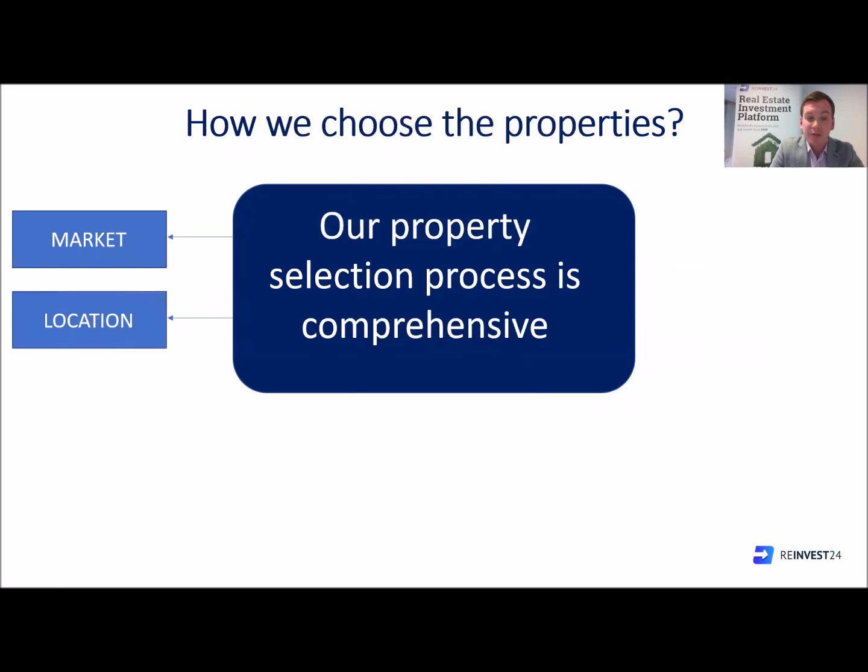Next up is the location. When it comes to real estate investments, it's all about location. Whenever we find a property in an up and coming area with potential, we start looking into it further. Is the area favoring short-term projects, or will it have long-term rental demand and as well capital growth potential? So these are the questions we try to answer.